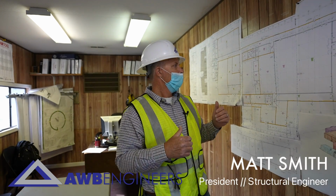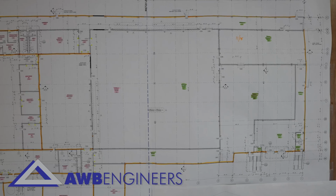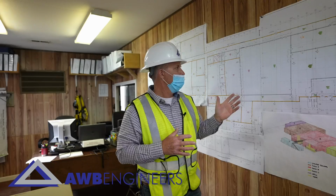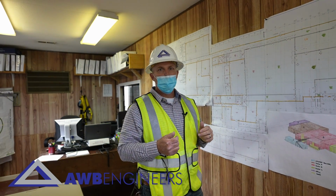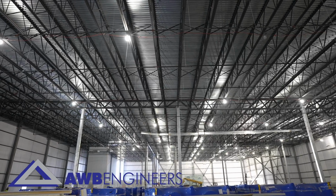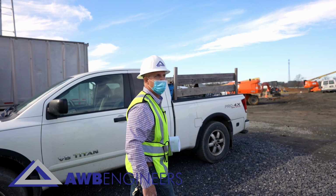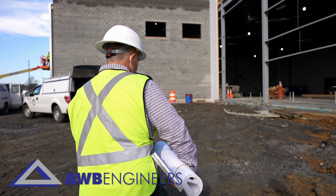We try very hard to fit the structure around the owner's process. For instance, in this particular project, we have a room that's roughly 150 by 150, and we just have 3 interior columns within the building. What that does is allow the owner to lay out their equipment without any obstructions, but it also gives them flexibility for the future. They can install new equipment without worrying about having a column or some other structural obstruction. So let's go out to the site and look at some examples of how we tailor our design to meet the owner's needs and solve some of their problems.